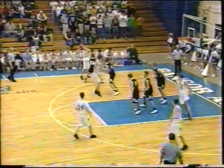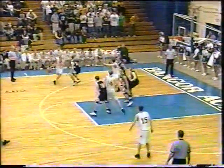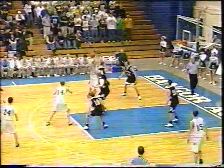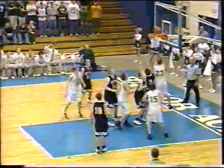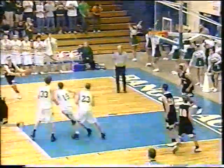Here's Gilliam to McDonald. Out top is Gilliam again. Oxford Hills showing a little bit of patience here. Here's McDonald. Takes the shot off the glass, no good. The rebound put up and in by McVetti.